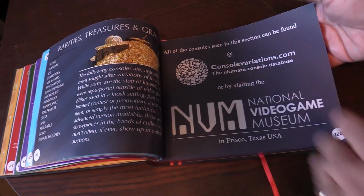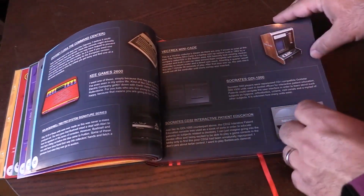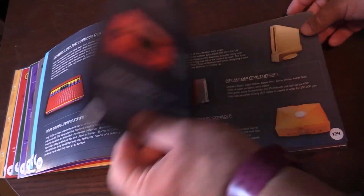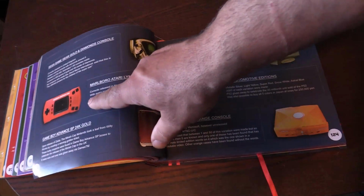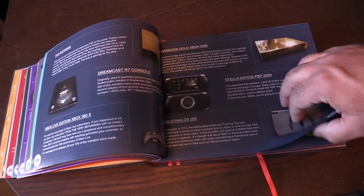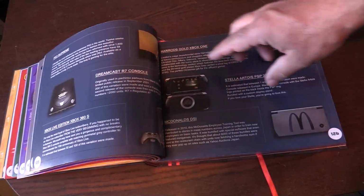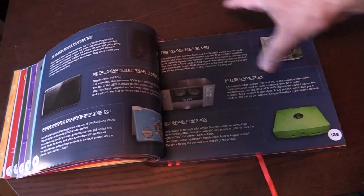National Video Game Museum, and I think that's in Frisco, outside Dallas. This is cool. Vectrex Mini Arcade. Look at this, looks like an Atari Lynx. The Marlboro Atari Lynx, released in North America, only 50 made. Wow, the orange, that's super rare. The McDonald's DS. Wow, DSi, that's crazy. What's the story on this? Released 2010, McDonald's employee training tool. Wow. Where do you get these pictures? Incredible.